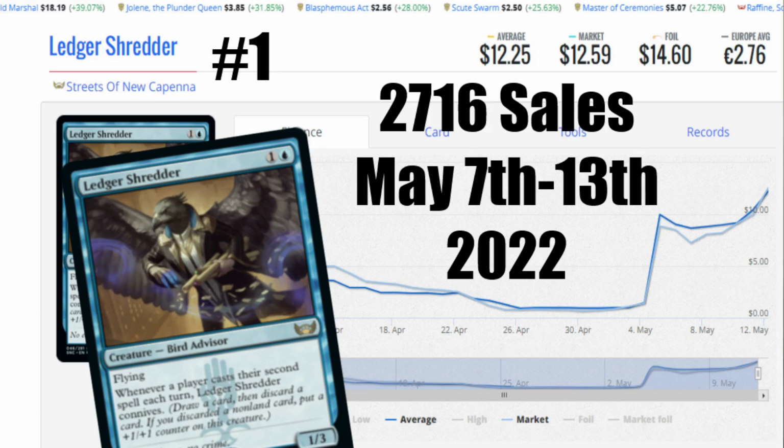Now, the average price is $12.25 US. The market price is $12.59 US. A foil is $14.60, a little too close. And it's €2.76 to get this card in your house. You notice that disparity in price?